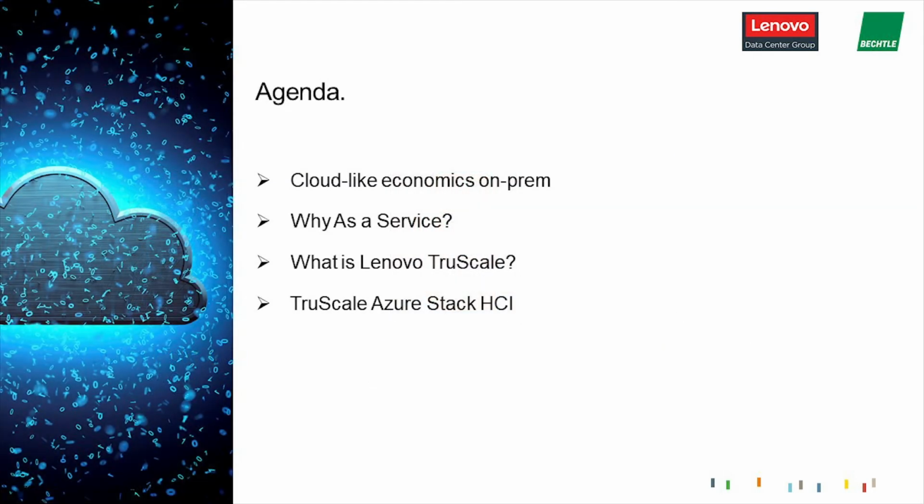The agenda is pretty straightforward. The first half is going to be devoted to some of the reasonings behind TrueScale, and then that will dovetail into TrueScale and Azure Stack HCI.